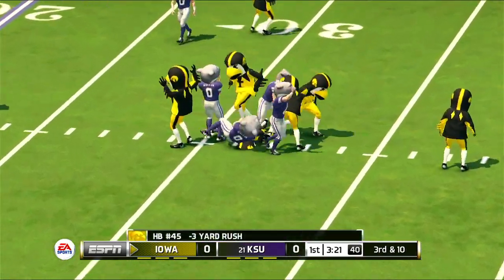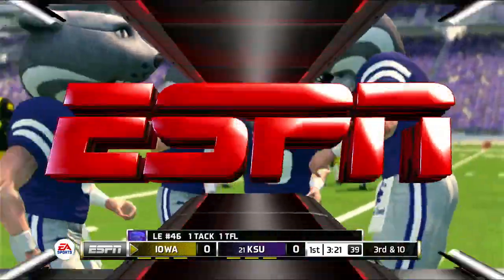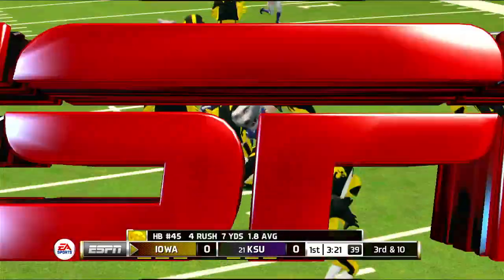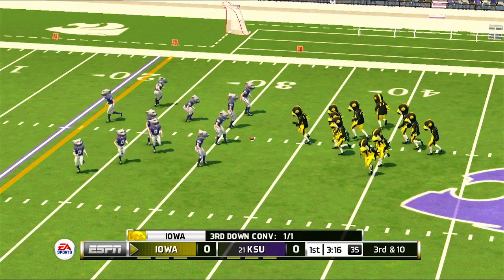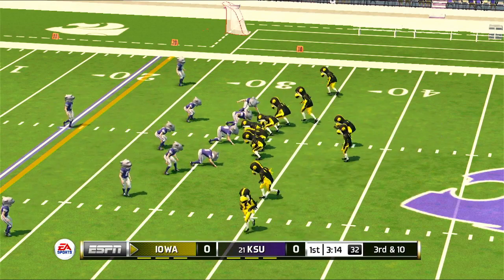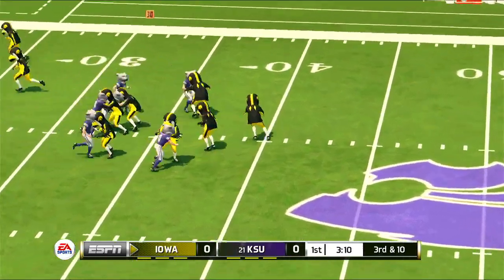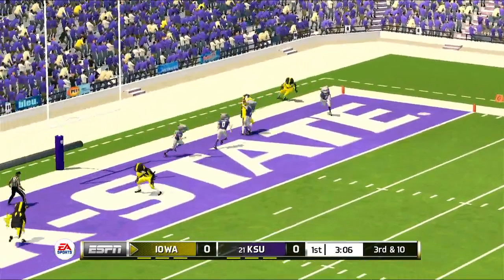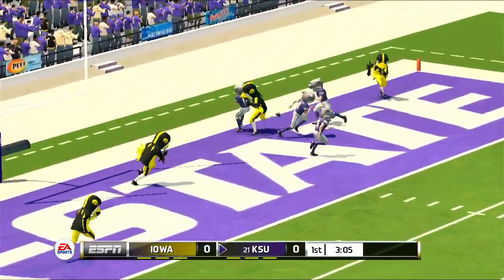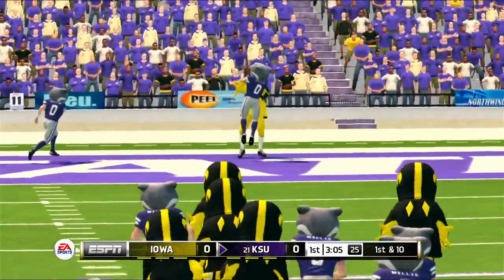Give to the tailback, and he's met in the backfield. And once again, they'll come to the line, try to convert on third down. Here they come. He's looking for six, and it's intercepted. Good job to pick that ball off. He did a great job at getting in that passing lane and coming away with the ball.